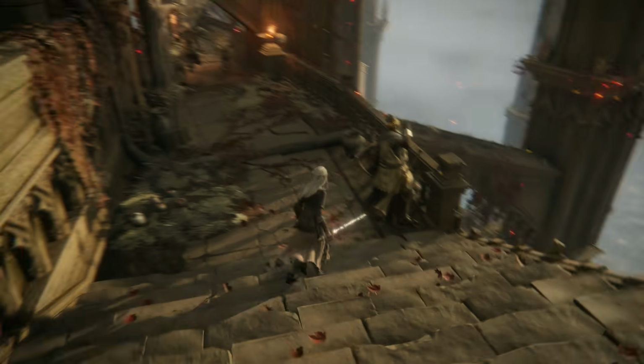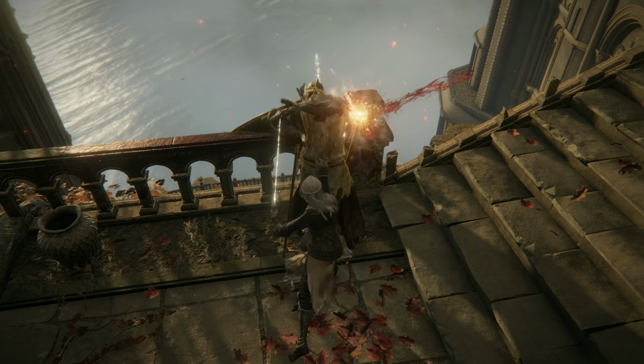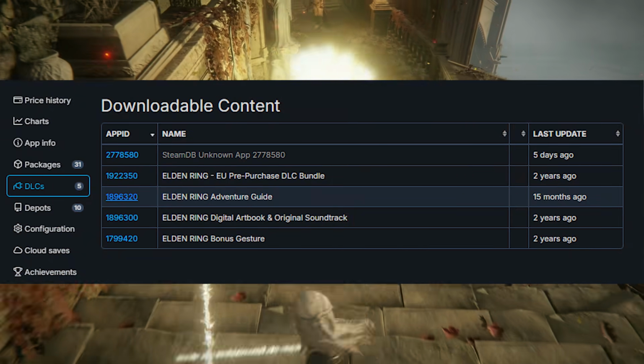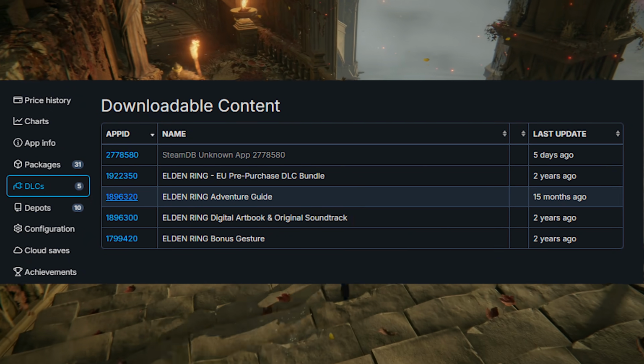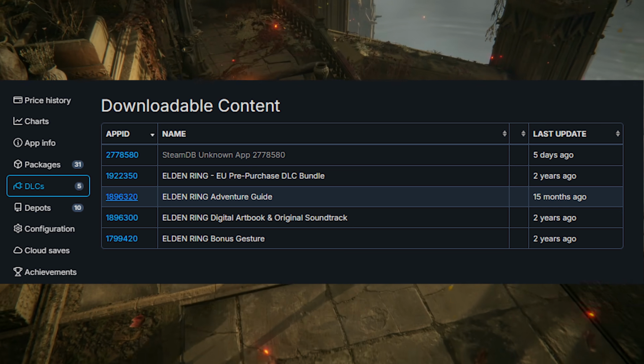So this morning we woke up to a new change over on SteamDB, and if that made you just roll your eyes, hang on. Because this isn't just some random development change. A new DLC package has just been added to Elden Ring on the PC files for the first time since launch, and this is a pretty big deal.